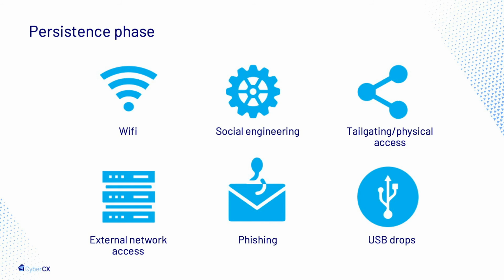At this point, once you've tailgated into the organization, what we want to do is implement one of these technical devices called a LAN turtle. A LAN turtle is a small device which will plug into the USB port of a computer and also has access to the 3G network for remote access. And you plug the Ethernet of the company's corporate domain to the other interface.